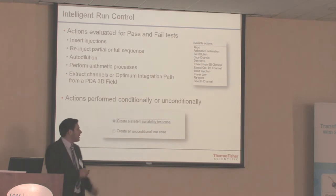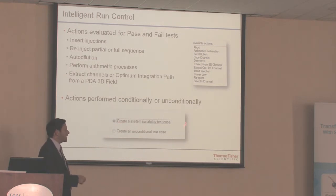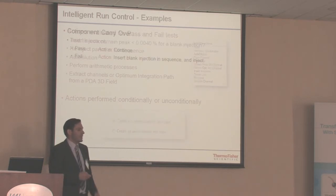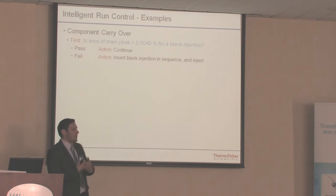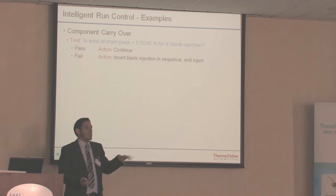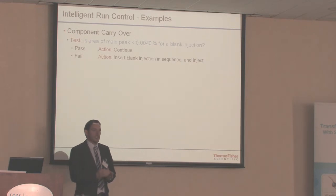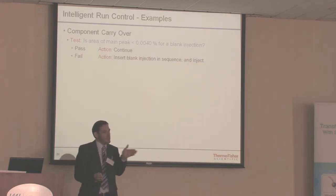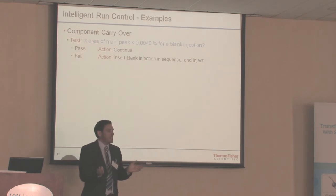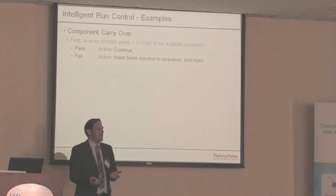It's easy. In Chromeleon we have this button that says create a system suitability test. That's how you start. Then you have these available actions of what you want to do, and you can do a multitude of them. But the big thing is they can be conditional or unconditional. What I mean by that is they can always happen. It might be that you like to extract a certain channel, or do a certain thing just because you like to monitor something. That would be unconditional. It doesn't matter. Conditional is based on the result. So if my RSDs fail, do something.